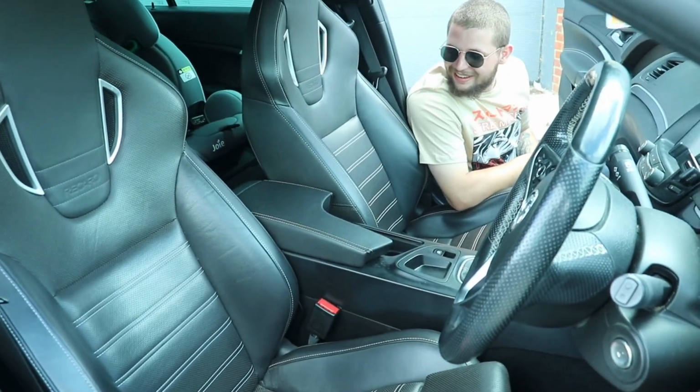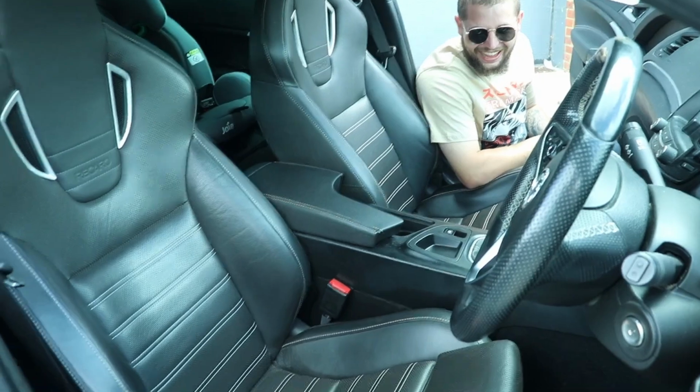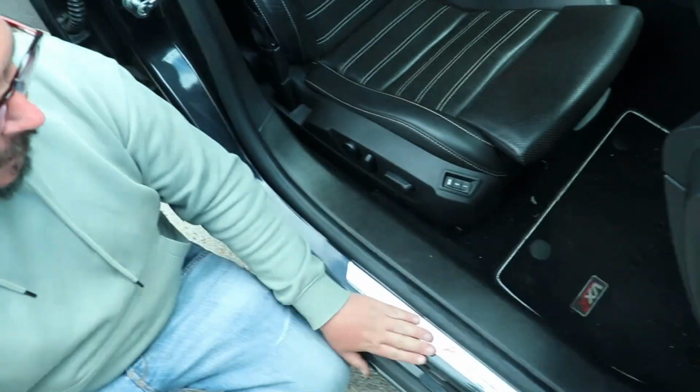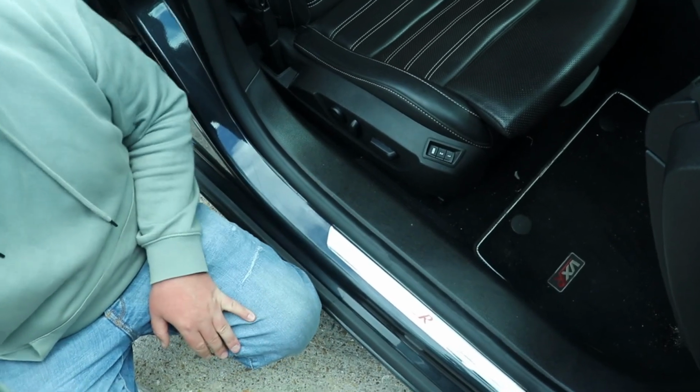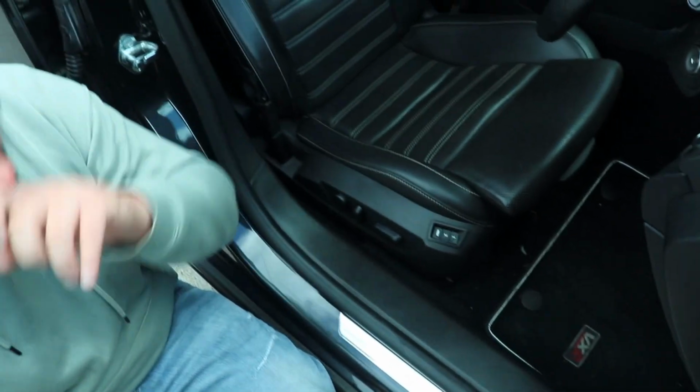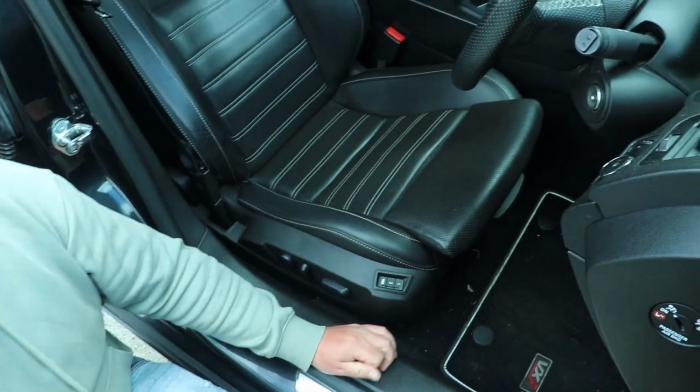Right, but let's get back to the car. It's got the VXR chrome bits on the side of the car as you're getting in and out, which looks nice. It says VXR everywhere on here, doesn't it? It does. You've got it on the sides, on the mat, on the gear stick. But one place it doesn't is on the steering wheel.